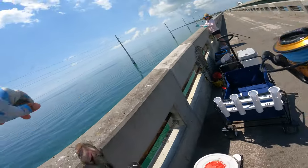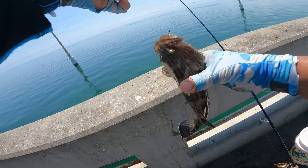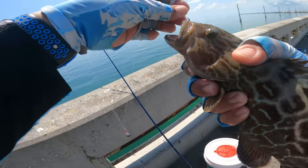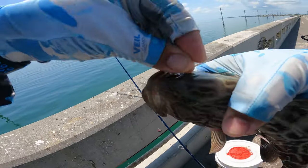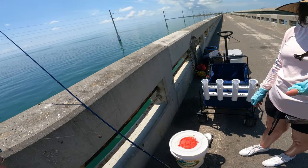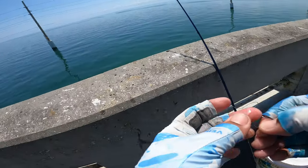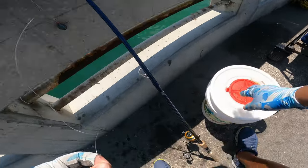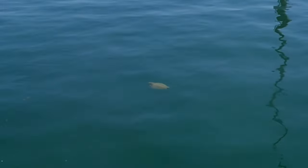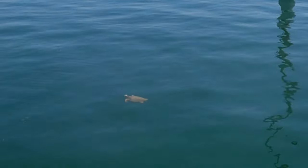Little black grouper. Not a bad little black grouper here. Nowhere near keeper size, but still a cool catch. Black grouper? Oh, wow. So cute. So angry. Yeah, they're always angry. They're so mad. Majestic sea turtle. Being cute as ever.